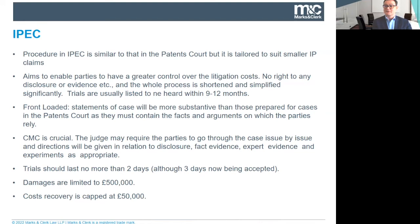And then at the CMC, the judge will be quite hands-on and say, okay, these issues are not in dispute. This is the nub of the case. Let's just focus on this. And trials in IPEC are to last no more than 2 days, but we've seen over the last 2 years that IPEC will accept 3-day cases.